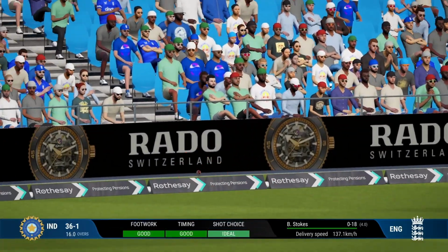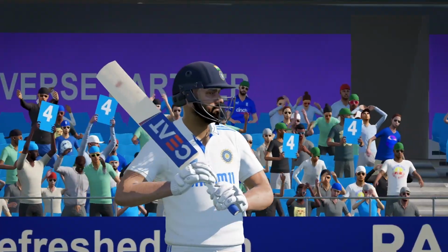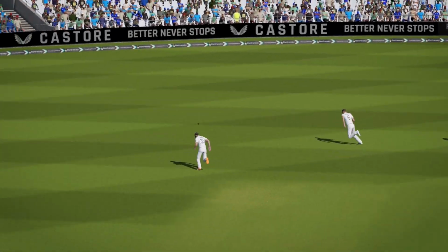Outside edge. They have a jam-packed slip cordon, but we get lucky. Somehow it goes in between everyone. They at least have 3 or maybe even 4 slips, I think. I don't know how it managed to find the gap. Let's see, 1, 2, 3 slips there.